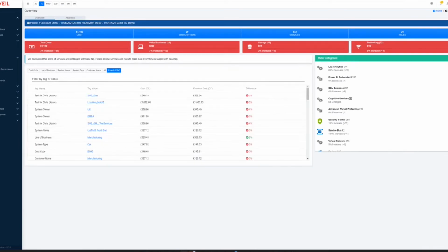So when I look at Azure, I'm going to come into the first screen. I'm going to get a bit of an overview. This is maybe just to show you the back end, the UI, the capability of our tagging engine. And you can see here that in the last 7 days, the manufacturing division's costs have decreased by 2%, or maybe customer services has increased by 1%.